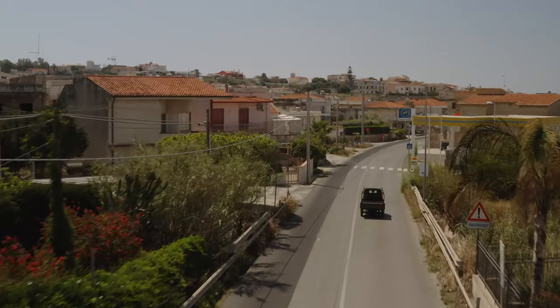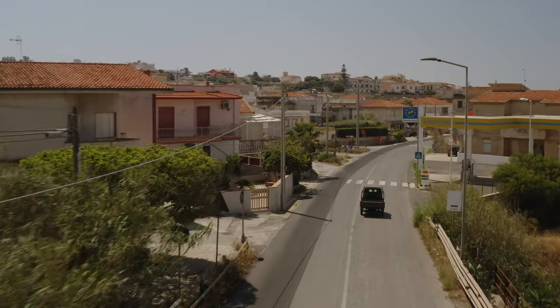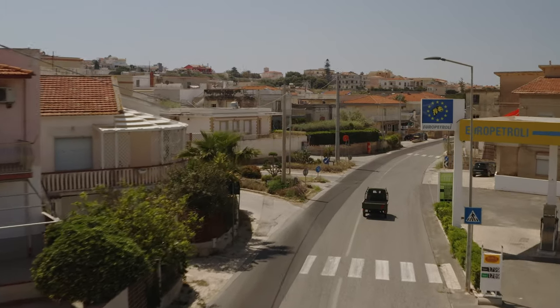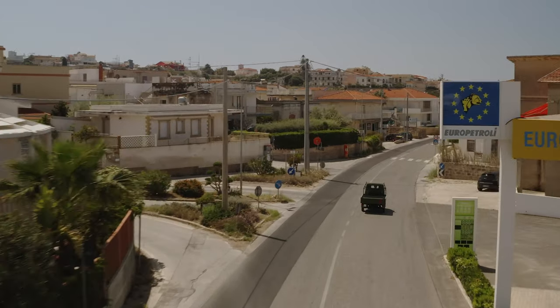Marina di Ragusa, where we were last night, and basically today we're just cruising along this southmost part of Sicily. Today it's absolutely gorgeous again. There's like one or two clouds in the sky, and yeah, feeling good. The campsite was amazing, had a great night's sleep that was much needed, and ready to get on with the day.